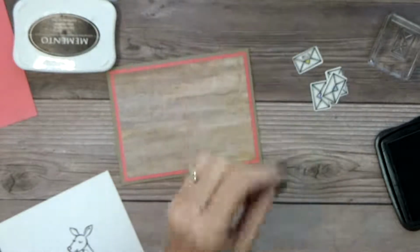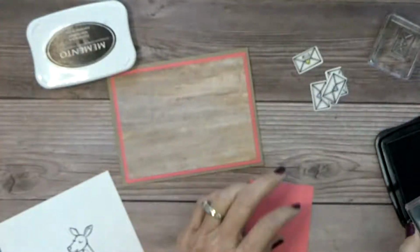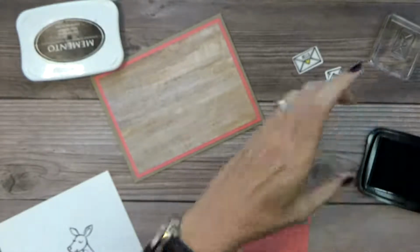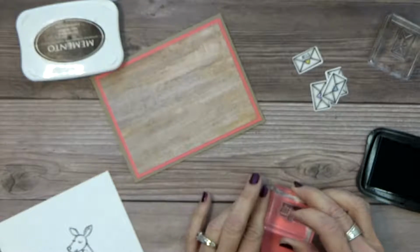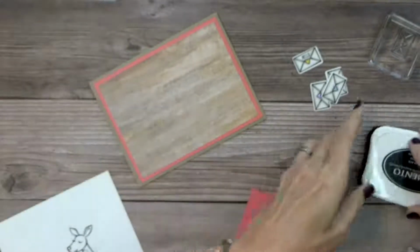Actually, I don't think I needed to do that because they're going to be covered. Okay, one last thing I'm going to stamp is my sentiment for the front, and I'm going to put this on Flirty Flamingo. Let's see, I'll put it right about here. And that's all my stamping, okay?